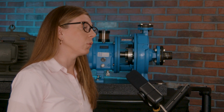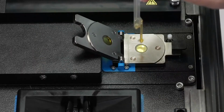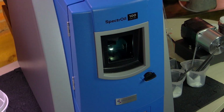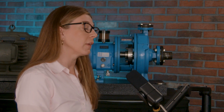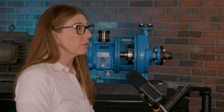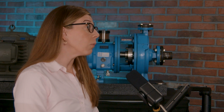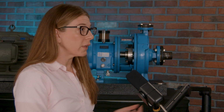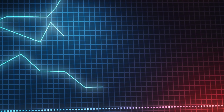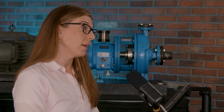So being able to really have a piece of oil analysis equipment, whether that be a viscometer or a spectrometer or a device that looks at the physical properties of the lubricant, the water, those sorts of things, the acid number. And being able to have that right at your fingertips can be really helpful and very quickly allow you to turn that data around, look at it, understand it, give it to the person that needs it and can act on it.